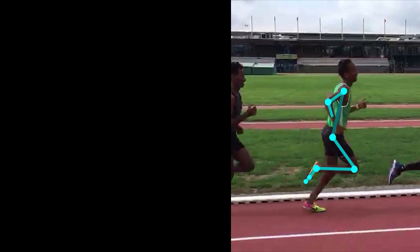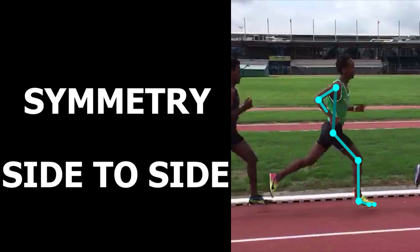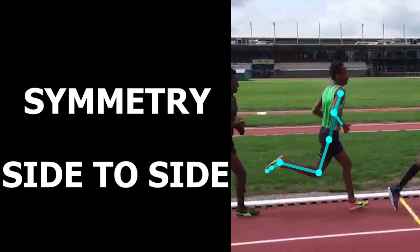Speaking of the front view, I would have loved to get that footage, as that would give us good information of symmetry of movement and that side-to-side component of running. However, that was not available.